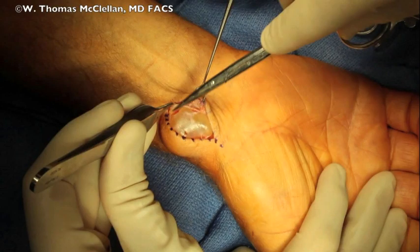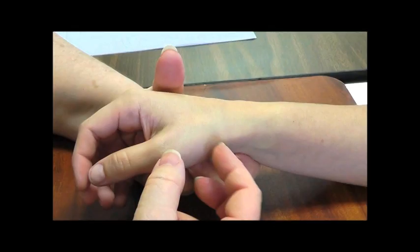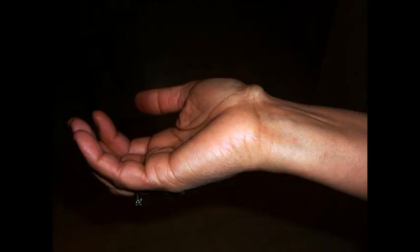Aspiration. Sometimes the ganglion may cause more pain and severely limit activities, and the fluid can be drained from it. This procedure is known as aspiration, whereby the area around the ganglion cyst is numbed, the cyst is punctured with a needle, and the fluid is withdrawn. In most cases, the ganglion cyst returns after the aspiration procedure. Aspiration is highly recommended for ganglions that are located on the top of the wrist.